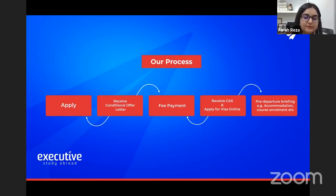We would definitely help with the payment procedure that is being done directly to the institution. We will help with the student file opening and all the banking procedure. We will assist the students. After the fee payment to the university, the student would receive the CAS letter, that is confirmation of acceptance of studies, and with that they will apply for visa. We will definitely help with the entire visa process. And after you get the visa, we would also help you with other things like accommodation and course enrollment, etc. Any sort of assistance you require. And one of the important things, all those services are completely free of cost, free of any service charge. And so that is it.